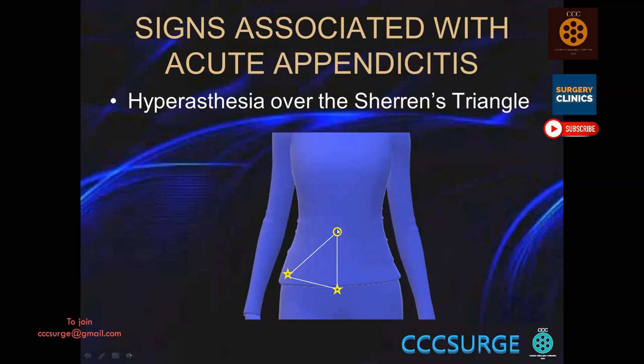Hyperesthesia of Sheron's triangle. This was a triangle formed by drawing a line between the umbilicus, the anterior superior spine, and the symphysis pubis. The importance was, if the hyperesthesia disappeared, it meant that there was a perforation. It was the pre-perforation stage where the body was trying to react, trying to locate and localize the infection, so you actually had hyperesthesia over this point. The disappearance of hyperesthesia was important, which meant that now the patient had perforation.